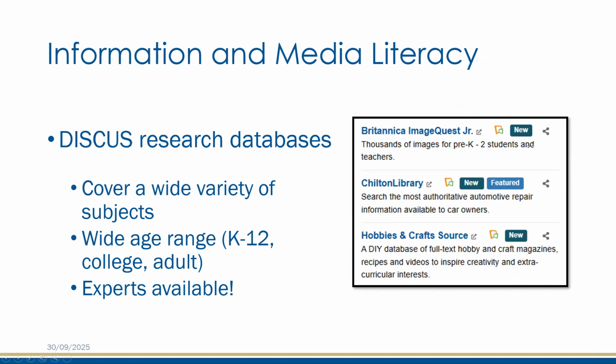And you can tell which ones are within the Discus umbrella by the little orange and green rectangles that they have next to their names. That does require a specific login and your South Carolina State Library card, but we are more than happy to give those to you. A lot of the Discus research databases are aimed at K through 12 or other school-based folks, but not all of them. A surprising amount are also for adults or just general public folks who want to use them.